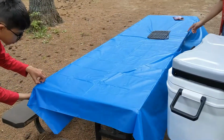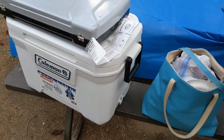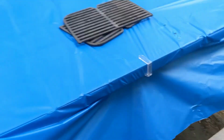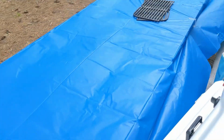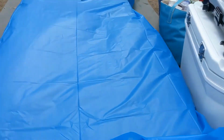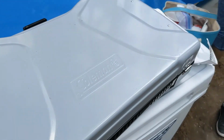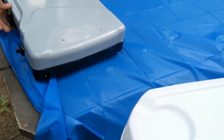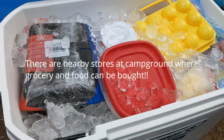We are now setting up our table here. We have just a table mat with the clips here, so that it stays in place. We can give an overview of our gas stove. Can you keep it here, Manu? Here is our gas stove and here is our cooler. I'll show you what all things are here in my cooler.